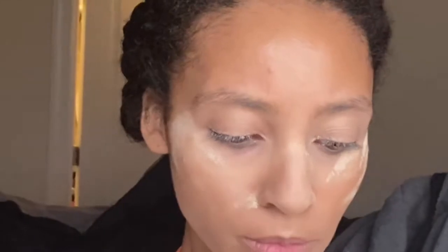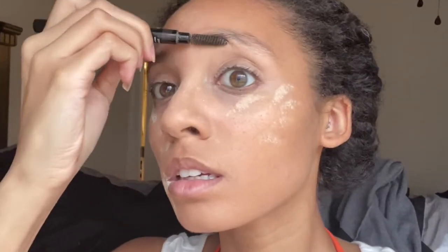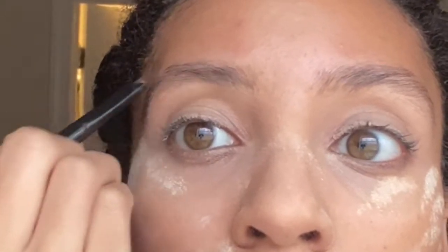Now, I was coughing because of the translucent powder. I don't know if this is a thing with just this translucent powder. Well, I've tried others in the past, but it's really hard to pack it on, and that was really bothering me. I don't know if that's a thing. You guys let me know.